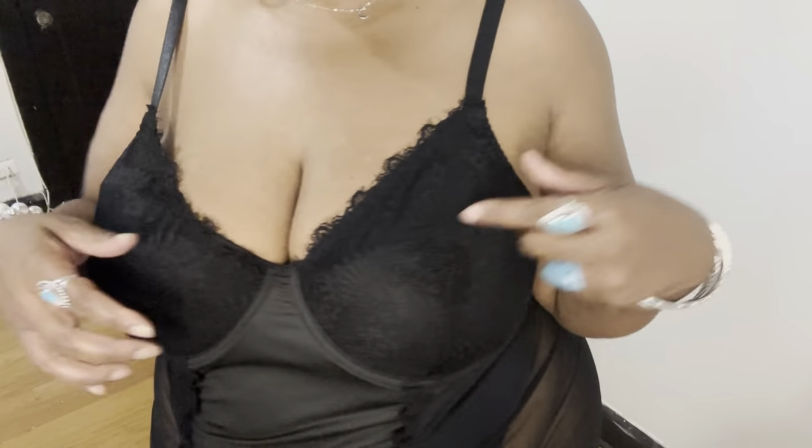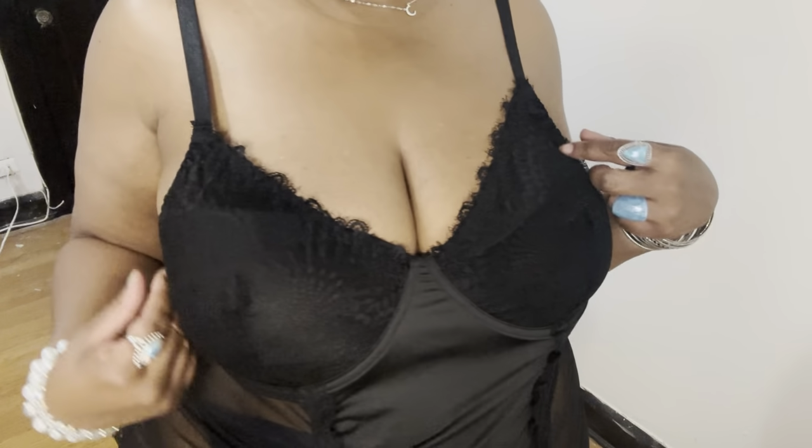So this side is real sheer, okay? Real sheer on both sides, okay? And then the back is sheer, but it's not real, real sheer. But let's talk about the details of this lingerie piece. You have all of these ruffles. I'll bring the camera down so you can see all the ruffles, okay? And you have the ruffles here that's coming down here, okay?